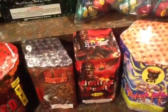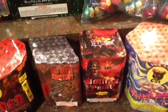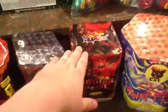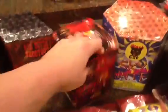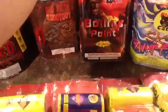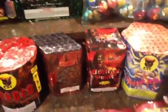But Boiling Point, Boomer brand. It's also, gosh, what is it? Boomer. It's co-owned by somebody. I can't remember who it is. But it's 16 shots. This is one of my more favorite 200-gram cakes. Does multicolors. Maybe I can find the description. Did I pass it? No? Okay, well, I think it's multicolored. If I remember right, it does some glitter, some brocades. But it's pretty nice. It's pretty rapid, too, so if you're looking for a fast 200-gram cake, that's a good one.